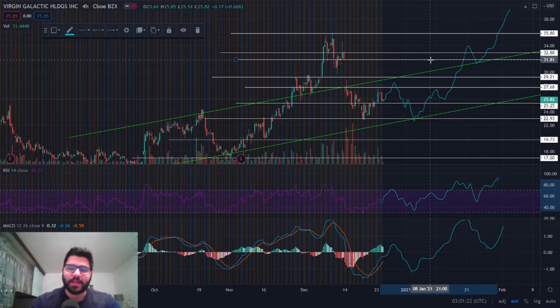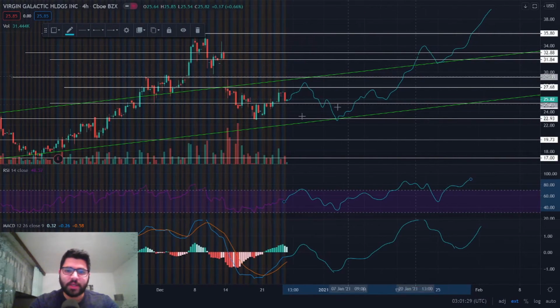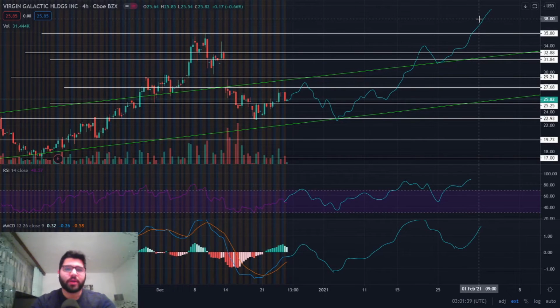I would say there's stimulus coming as well, which is good for the whole stock market in general, also for Virgin Galactic. And we had a lot of negativity. I think we're going to be recovering very soon, and we're going to see all-time highs. Could be around February if the market condition remains as it is. So we'll have to see if that's actually going to be the case, but I do have the confidence that that's probably going to be happening.